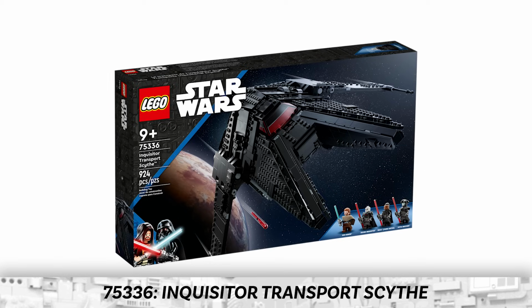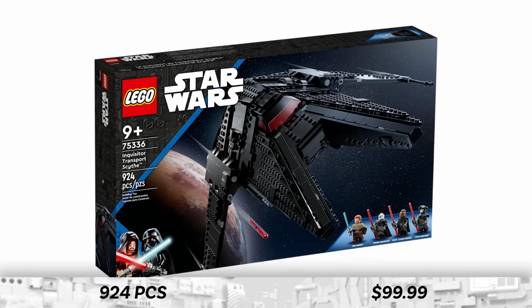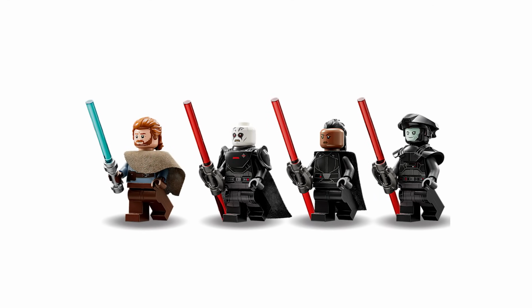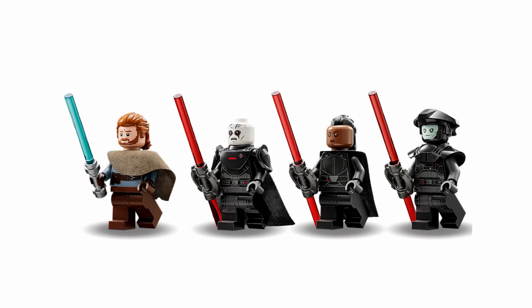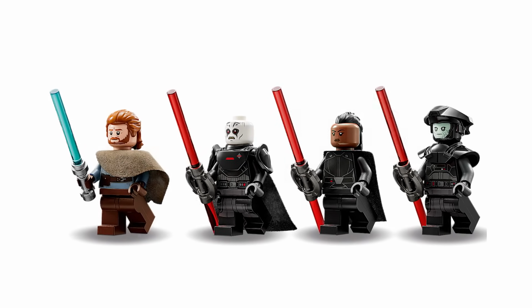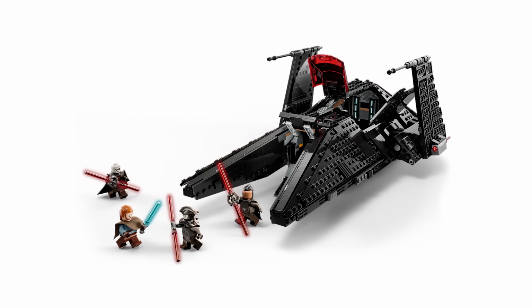Speaking of 10 out of 10s, the $100 Inquisitor Scythe transport ship from the Kenobi show is a perfect LEGO Star Wars set with 3 Inquisitors, although the Grand Inquisitor does look a little bit goofy, but that's just him from the show. It's a very accurate representation of him in the LEGO set. And then Kenobi, you have a great quartet of minifigs there, and then the Inquisitor Scythe transport is an awesome ship. They nailed the look of the thing.